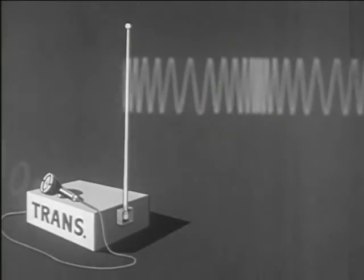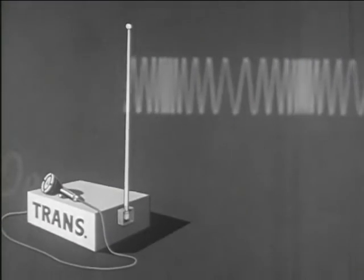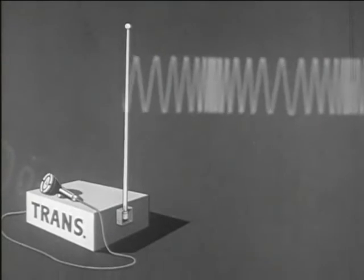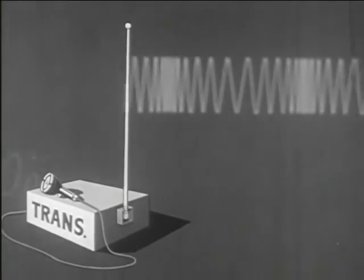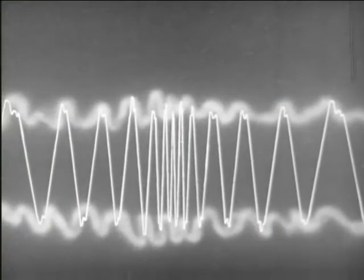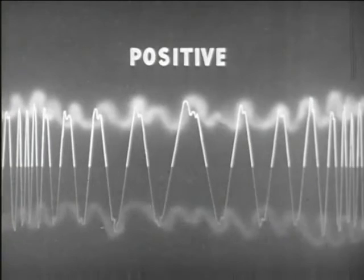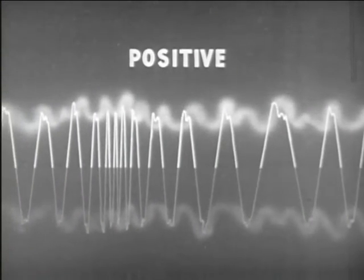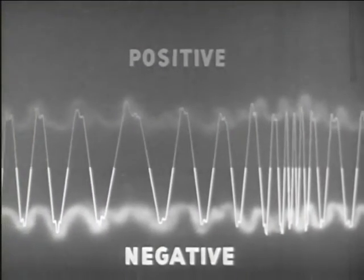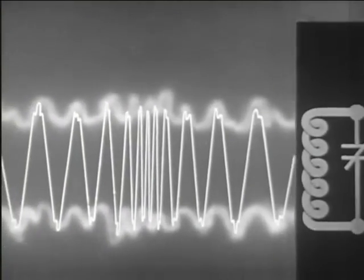Here is our FM wave as it leaves the transmitter. It's free of any amplitude variations. But as you saw before, the best laid plans of men and radio go astray, and our wave doesn't stay nice and clean. Amplitude variations creep in, caused by electrical disturbances. So, the wave looks like this when it reaches the antenna of our receiver. The frequency hasn't changed, but there are amplitude variations on the positive portion of the wave and variations on the negative portion. Now, let's take this wave through the limiter.